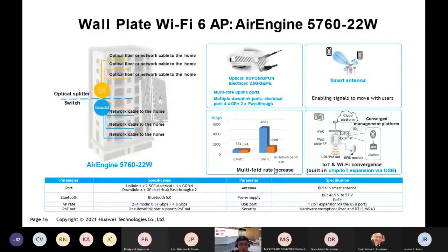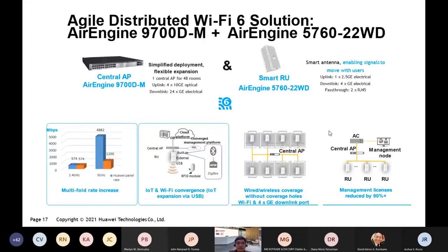So for the antennas, all of our APs are built in with the smart antenna. Later I'm going to show you what the built-in smart antenna looks like. So this one is the Agile Distributed Wi-Fi 6 solution. The AirEngine is just like a switch. Basically, we have the smart antenna, or the radio unit. So you simply connect to the central AP, and then you can position it in the hotel rooms or in the small rooms.